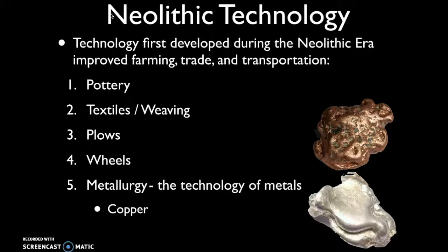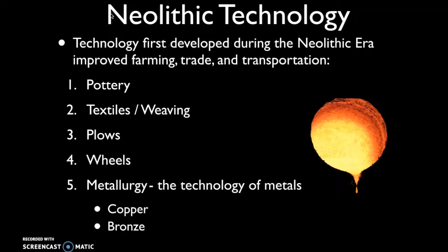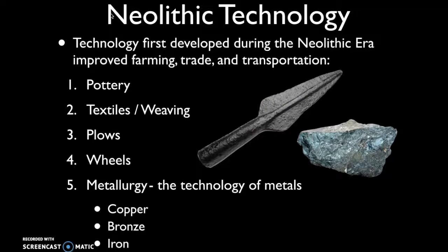If you add a little bit of tin to copper and heat those things up together, you get bronze. So there was a period of world history known as the Bronze Age, where tools were developed out of bronze. And then finally, humans started using iron, which had a higher melting point but ultimately was stronger and could be fashioned into tools that were more long-lasting, durable, and useful. And so iron technology is the last of the metal technologies.